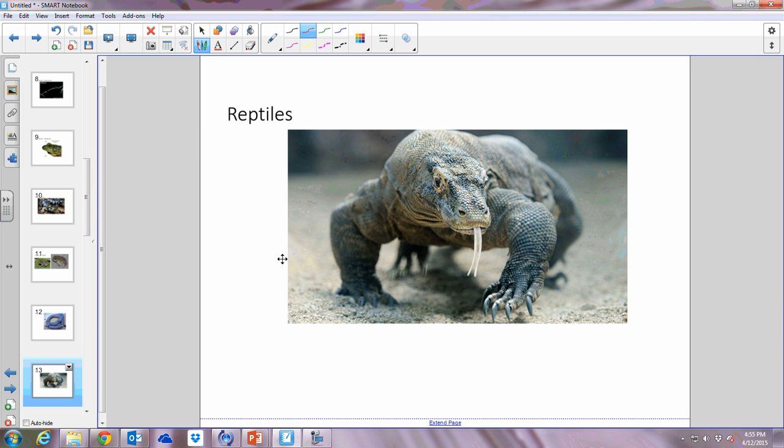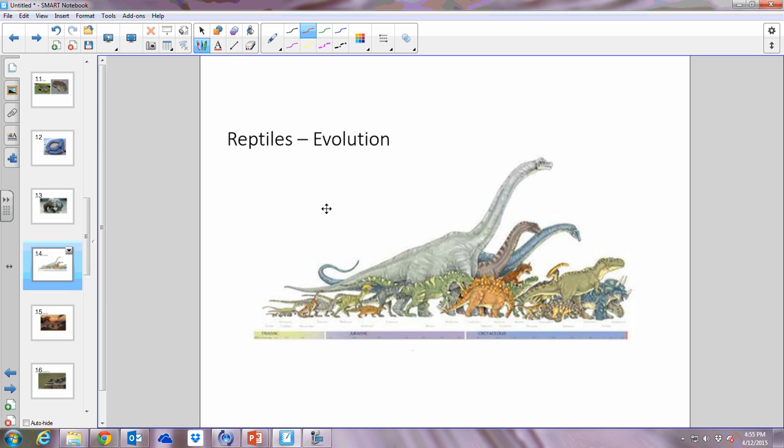All right, for reptiles, reptiles are dry, so they don't need to be in the water. They have scaly skin, and they have an amniotic egg, which allows them to separate themselves from the water.